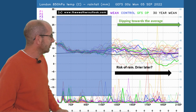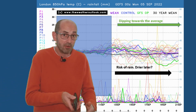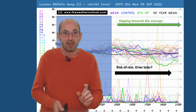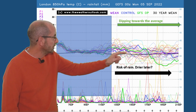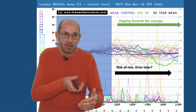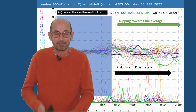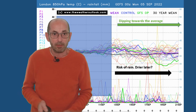Rainfall across the bottom, some big spikes really there, so backing the idea of significant amounts of rain being possible at least. Towards the end, the number of spikes decreases, therefore it could be turning more settled once more, at least in the south. Just while I'm on this chart, the thick green line, the GFS operational run, dips well below the thick black line from around the 17th of September. As I suggested when I was running the animation at the beginning of the presentation, the GFS operational was one of the coolest runs in the ensemble towards the end. So around that period as we go towards the middle part of September and a little bit beyond it.